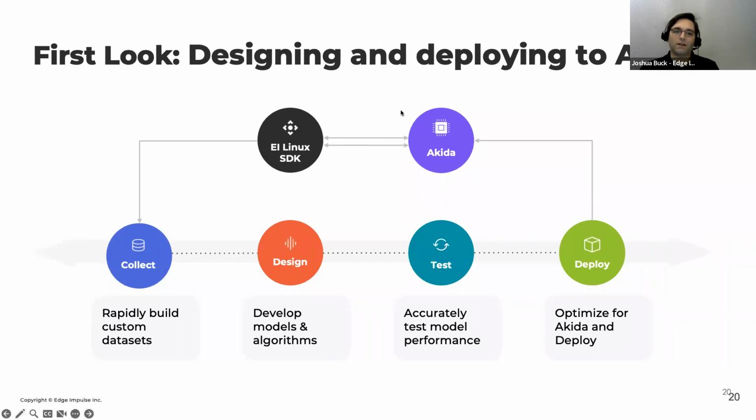In order to get it to run, we obviously need a device. The device is the AKD 1000. It's the PCI version of that enablement package, and we'll be using it in conjunction with the Edge Impulse Linux SDK. We won't go into the code. I'll show you where that code can be generated and how that's found. But we'll be showing you kind of the no-code way for deployments.